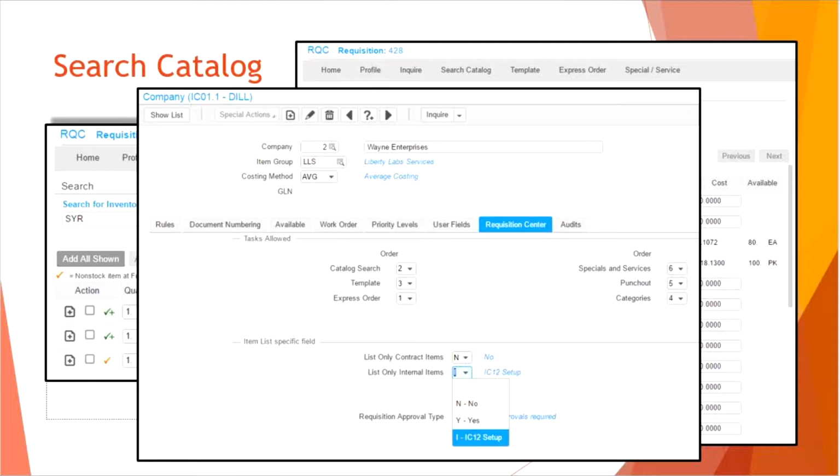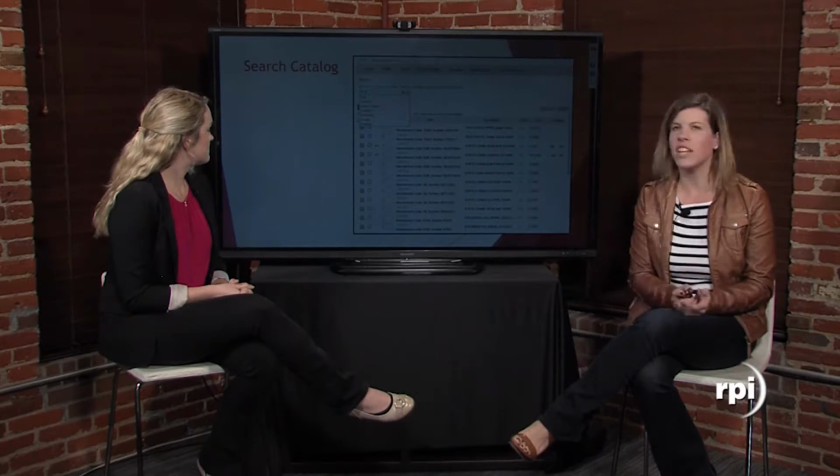If you switch that flag to yes, what it's going to do is only show you inventory items. So depending on the detailed profile from location, if that item is built in inventory, it's only going to show those items. So likely a much smaller subset of detail available. And then if you use I, it's considering that internal items. So again, it's looking at the detailed profile from location and trying to find all of the IC12 records that are available. So that's where you'll definitely see the check plus for inventory and the orange check mark if it's non-stock. Which also brings up a really good feature to talk about, which is having the check, the orange check and the green check plus.